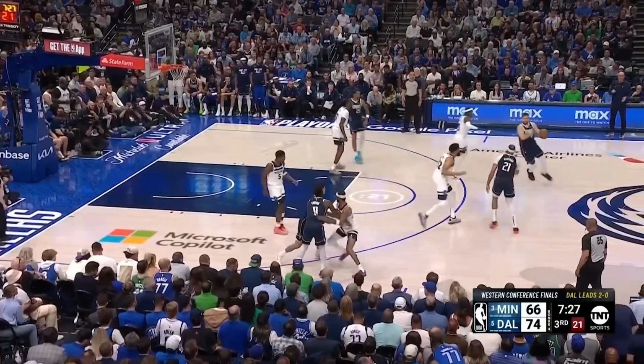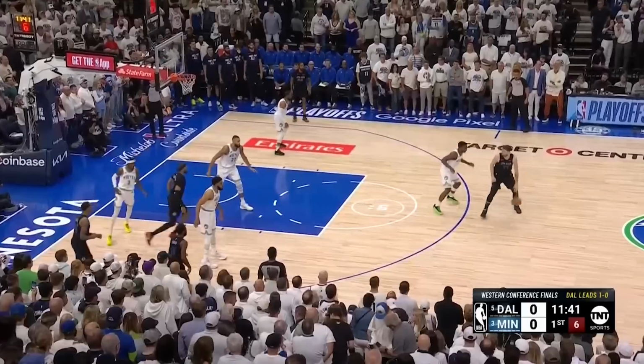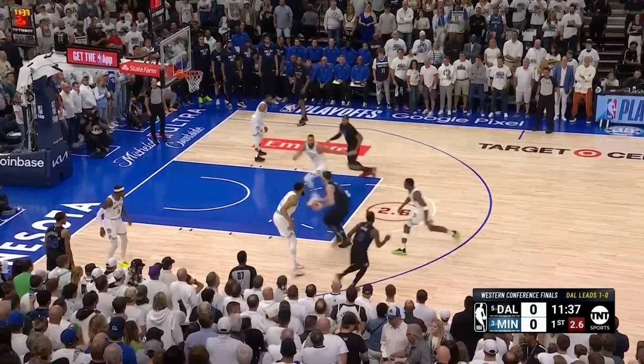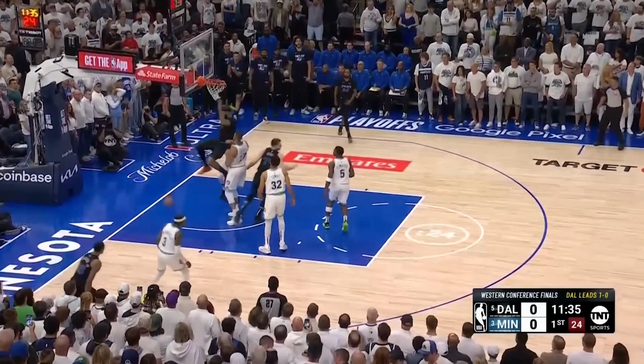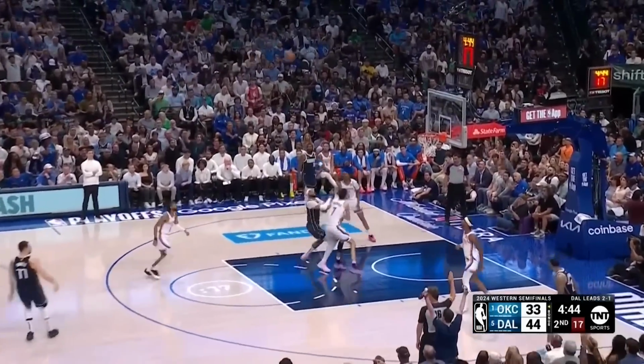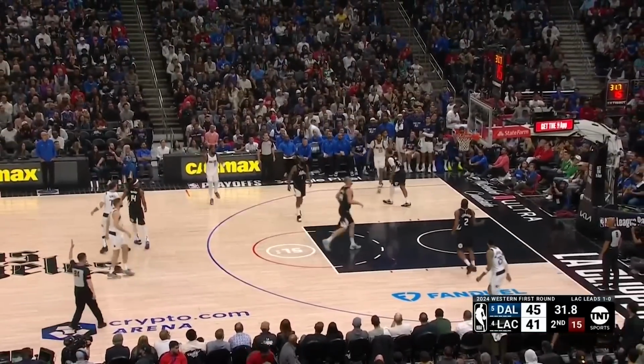It would go a long way towards eliminating these beautiful possessions where Luka controls every aspect of the play until a defender makes a mistake and he instantly capitalizes. Going under these screens would give the defense enough of a cushion that they could goad him into taking even more than the 7.7 attempts he shot through the first 3 rounds.